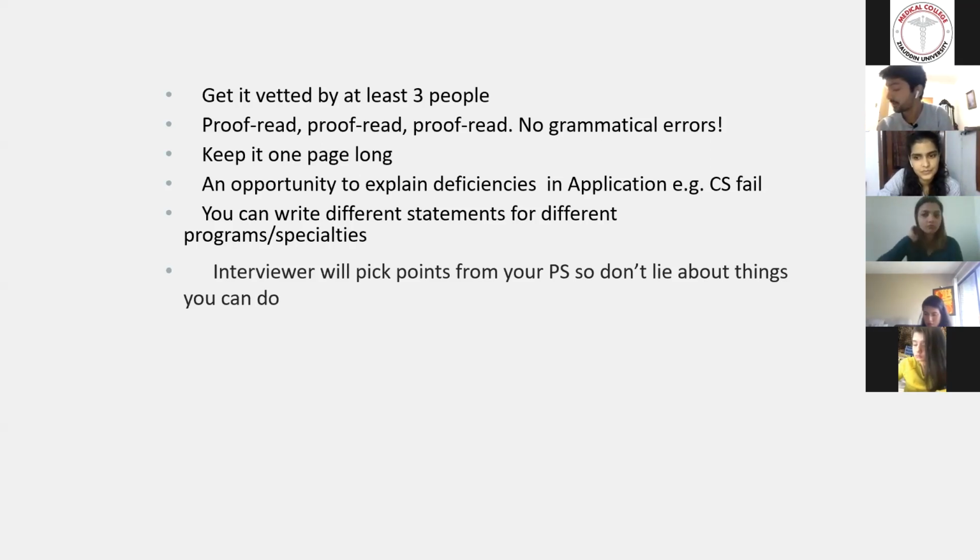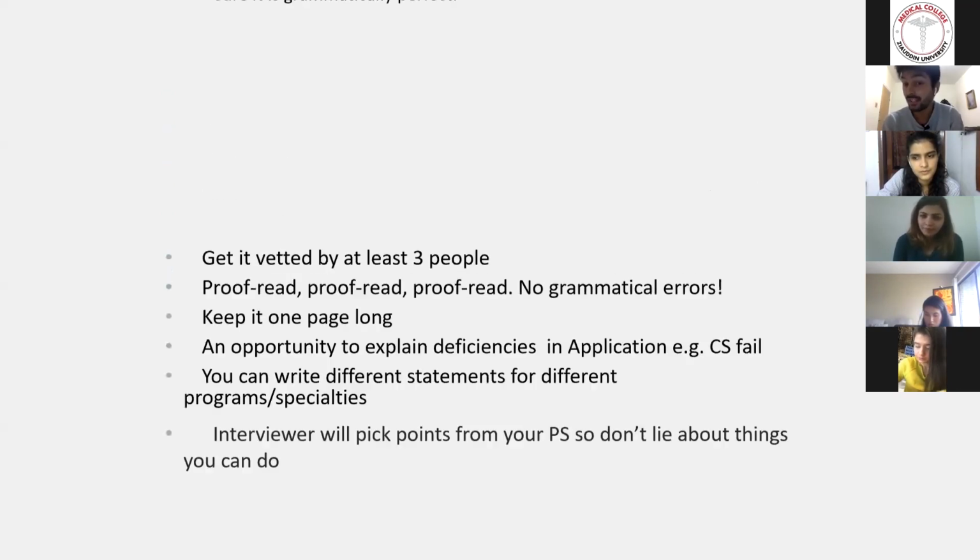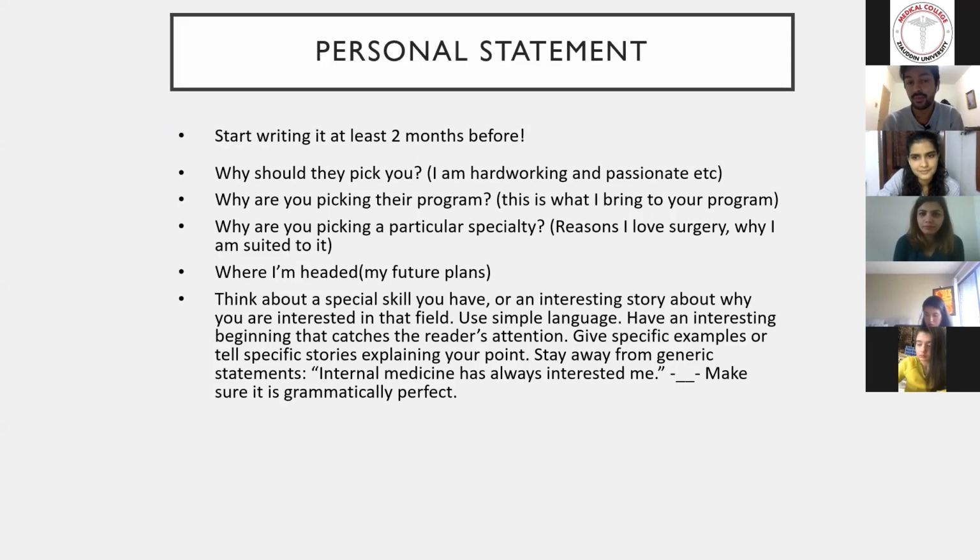And also, just get it checked by as many people as possible. Send it to whoever you can. It doesn't matter if their English is good or not, it's just the impression that it gives you. Some personal statements stand out, but the thing about a personal statement is that if it's good, no one's going to notice. But if it's bad, then that's really going to affect your application. That's about it.